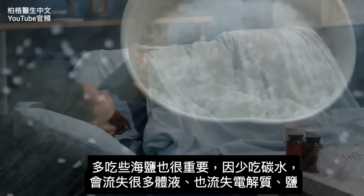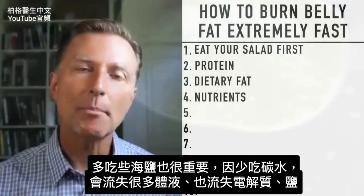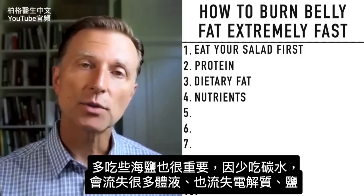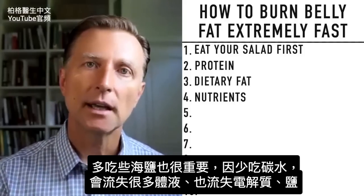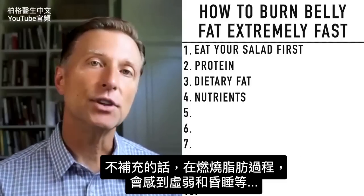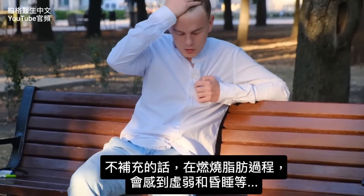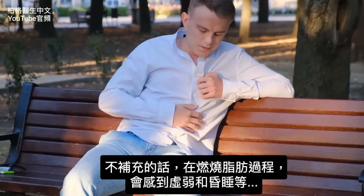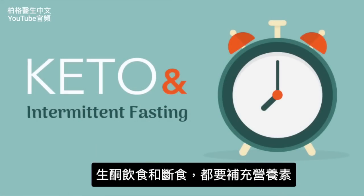And as an important part of these nutrients, sea salt is also very important, because what happens as you reduce your carbs, you're going to reduce a lot of fluid in the body. And with the loss of fluid comes a loss of electrolytes and salts. And if you don't add those back in, you might do this fat burning program and feel kind of weak, feel some lethargy, etc.